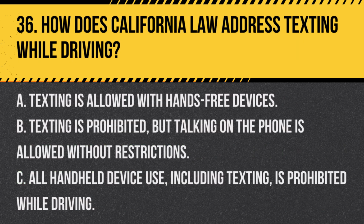Question 36. How does California law address texting while driving? A. Texting is allowed with hands-free devices. B. Texting is prohibited, but talking on the phone is allowed without restrictions. C. All handheld device use, including texting, is prohibited while driving. Answer: C. All handheld device use, including texting, is prohibited while driving. This law aims to reduce distractions and increase road safety.